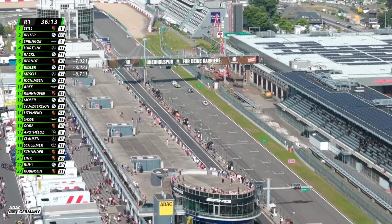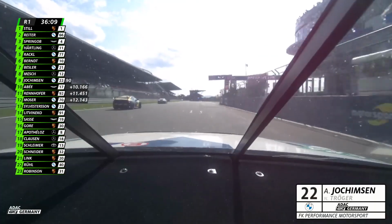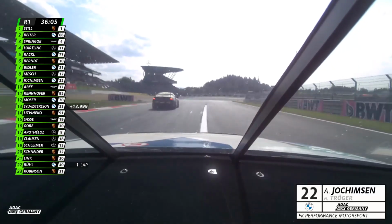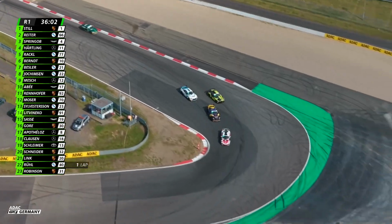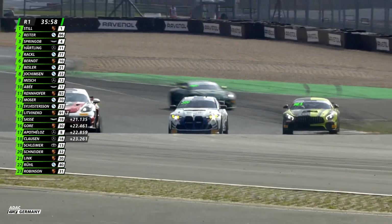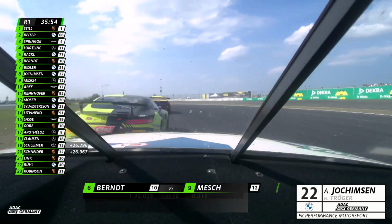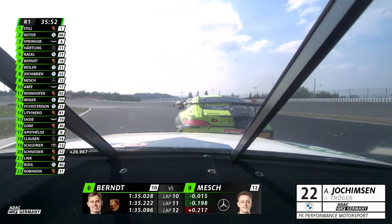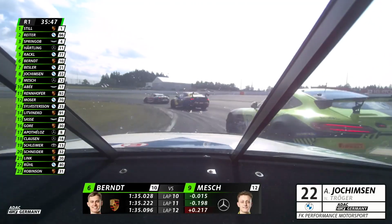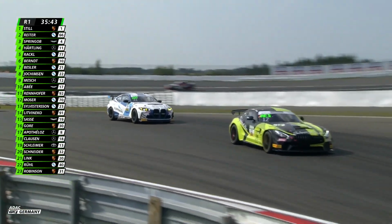Once again across the line they come. Denny Byrne in 6th. Berke Besler now up to 7th place, so making good progress. Joel Mesh holds on to that 8th, but for how long? Andreas Jochimsen there as well to the inside of Mesh out of turn 1. In towards turn 2, the cars running side by side. Mesh has the faster line at the moment, but Jochimsen looking very quick in the FK Performance Motorsport BMW. Back to the inside of the Mercedes he comes.